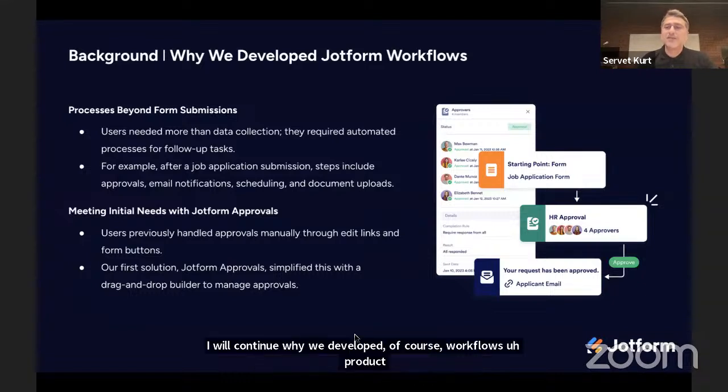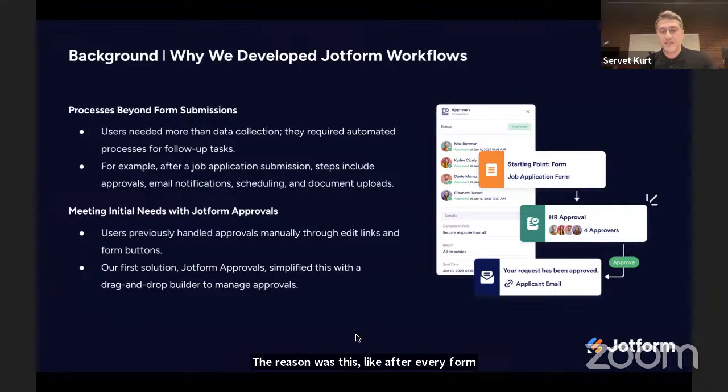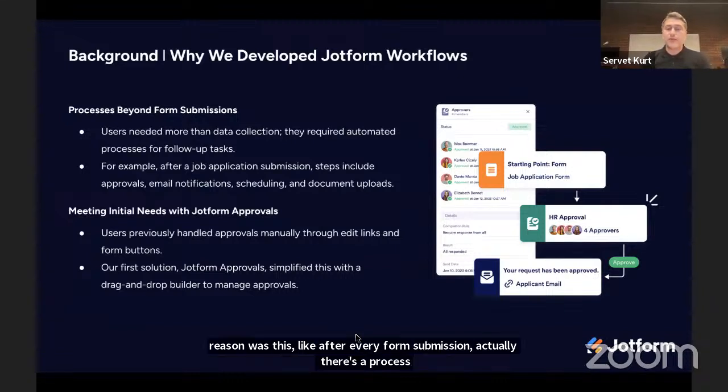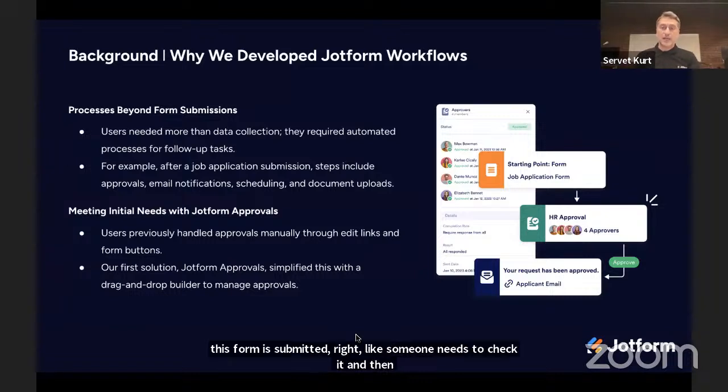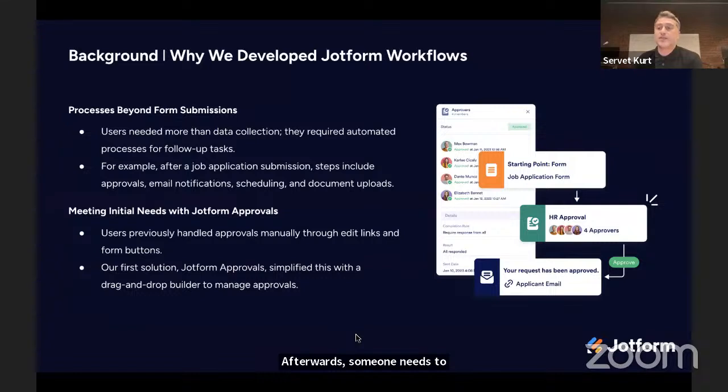The reason was this: after every form submission, there's actually a process that is going on. Form submission is the first step of many other steps that follow. When you think about a job application form, once this form is submitted, someone needs to check it, and then afterwards someone needs to approve it or deny it, then someone needs to send an email, and then someone needs to collect documents, someone needs to store these in a cloud storage, etc. There are so many steps that follow after a form submission.